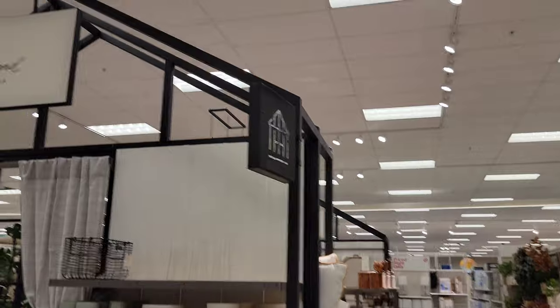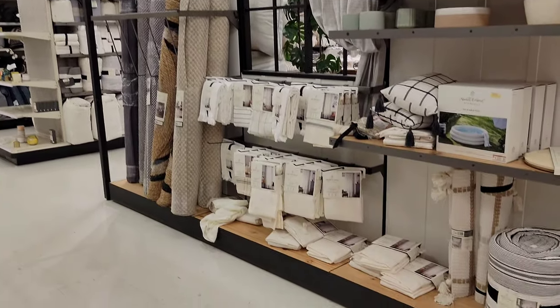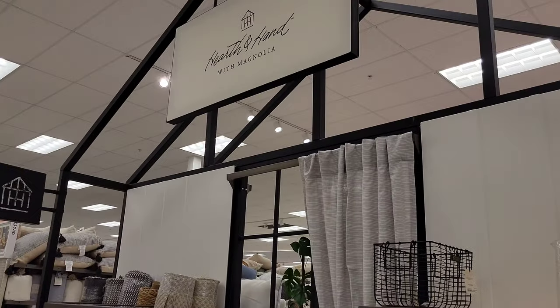Now let's see what Hearth and Hand with Magnolia has to offer for the fall. They never disappoint when it comes to their fall line, so I'm excited to see what new items they have.